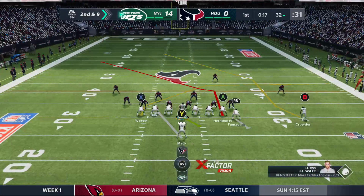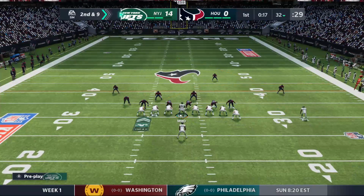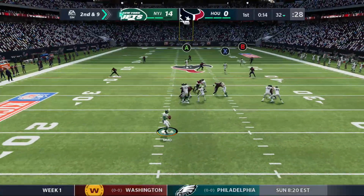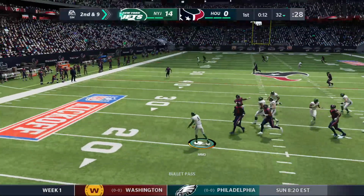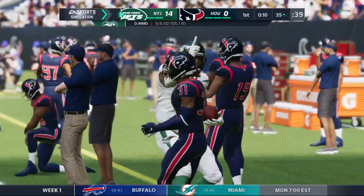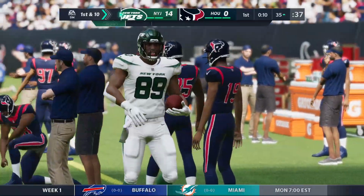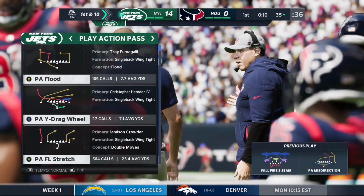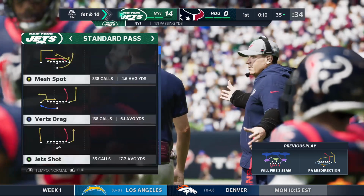Now it's 2nd and 9. Here's a play fake as they set up to throw. Going deep now for Herndon. Oh, this is taken in. It's complete. And he will go out right near the 35-yard line. 33 yards that time. First down, New York.